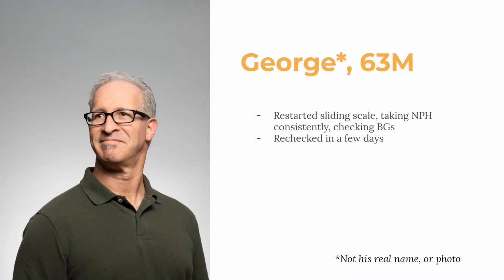But we would expect all of his labs to start returning back to normal in the next 24 hours or so. And so if he's asymptomatic, you can recheck as soon as the next day or the day after. If you're feeling really nervous, that's totally fine. And then again, we're going to continue the levothyroxine because TSH was normal.